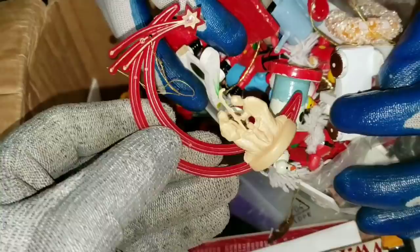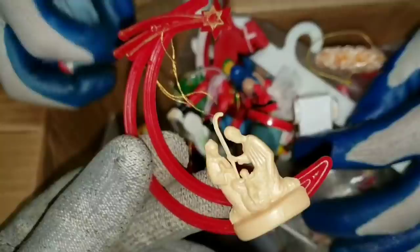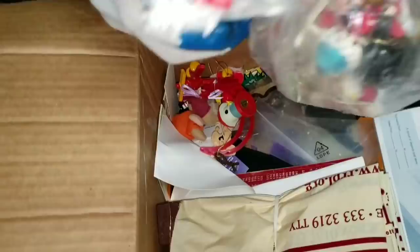Now, here's the thing with old Christmas ornaments. Is that plastic or is that wood? That's plastic. Some of these old ornaments, if you have the right one, can go for hundreds, and some even go for thousands of dollars. We've shared that in previous episodes. You get on eBay, put in Christmas ornaments, look for sold, and price highest to lowest. This whole bag could be a couple hundred dollars right here.